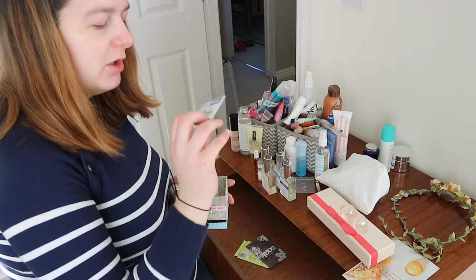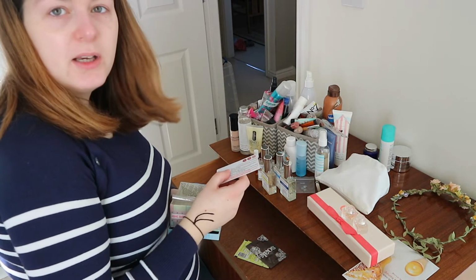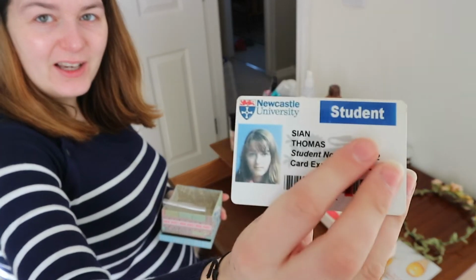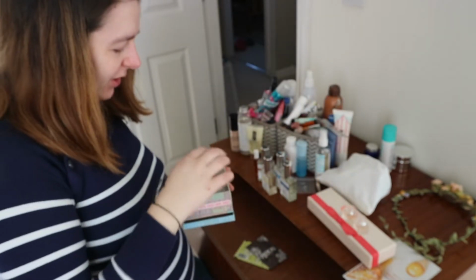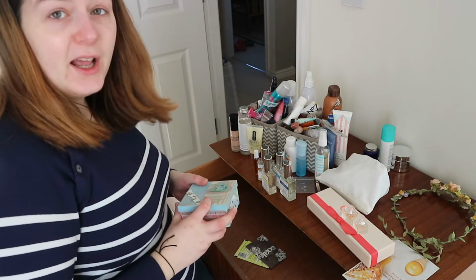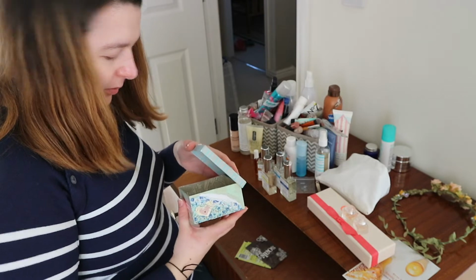Found my student card from Newcastle from 2009 when I started uni, and that photo is horrendous. I had just had my tonsils taken out like three or four days before. It was freshers week, and it was horrendous. I felt so poorly. So yeah, little memory box with things in.